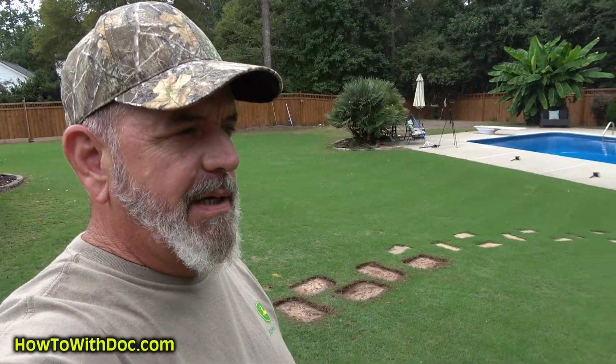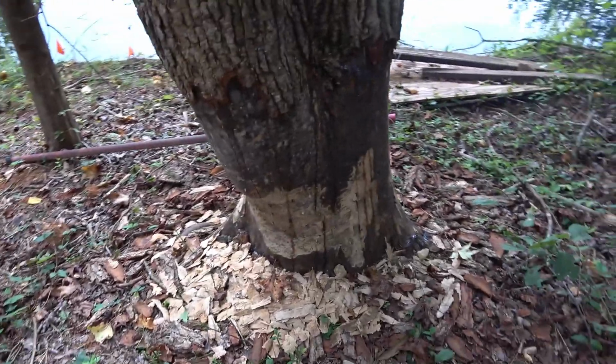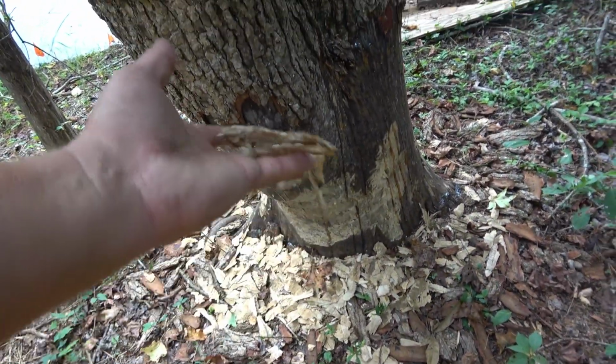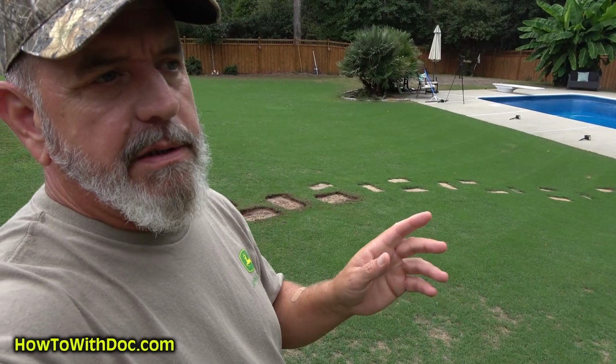We have a beaver problem out there. The beaver is chewing all of the trees around the pond. Now they're going to be taken out eventually, but there's a lot of trees out there that we want to keep. So we're going to set some beaver traps today. Got a lot going on.